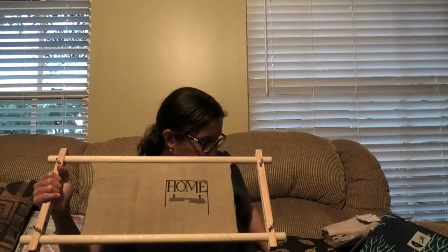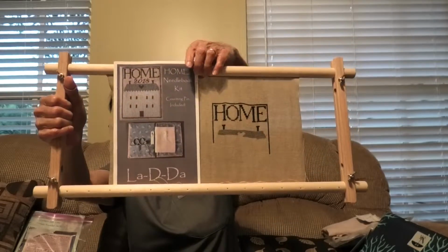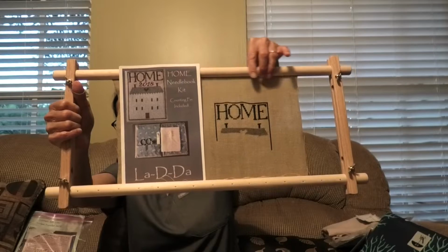Once again, this is the Home Needlebook Kit by La-Di-Da. I do see this pattern. There's a lot of it online, but I only saw one kit for sale. The only kit I found for sale was on Etsy. It was $40. $40 sounds like a lot, but there really is a lot of stuff in there. So if you add up everything individually, it's not too bad.